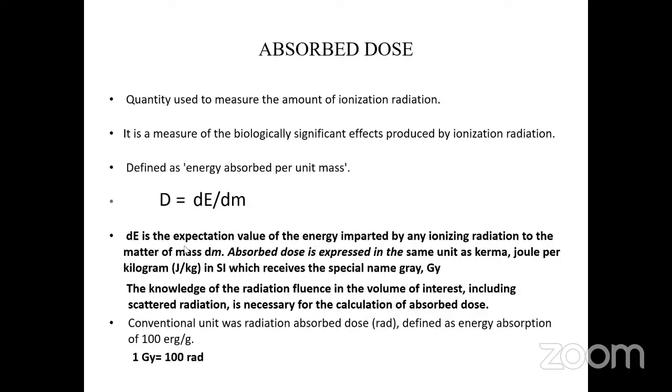The knowledge of radiation fluence in the volume of interest, including scattered radiation, is necessary for the calculation of absorbed dose. There is a relation with the previous unit rad: 1 gray is equal to 100 rad.